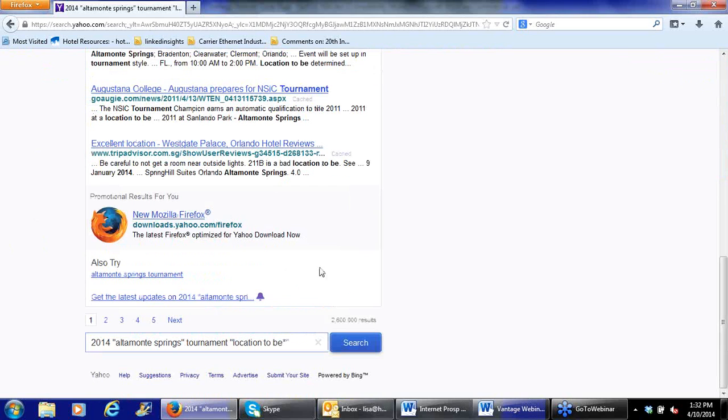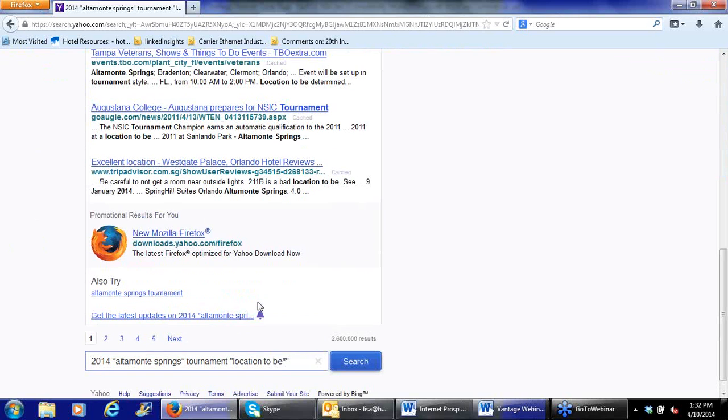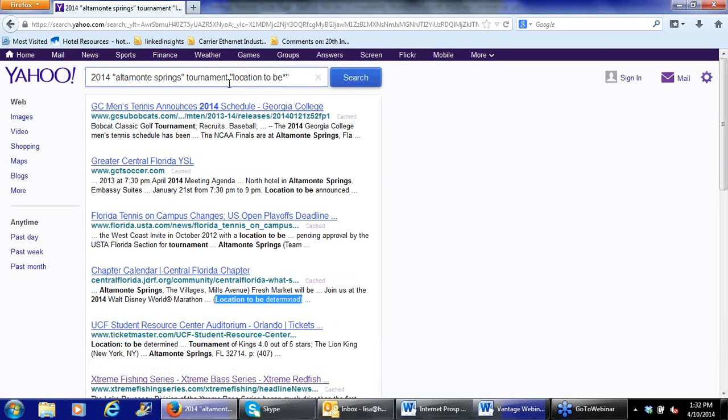Now continue to go through all the pages. Here's a little tidbit for you. For all the words that we have up here, you can have up to 12 words, and you can have up to 3 sets of quotes. It's just small letters. You're typing it like you're typing a sentence, so a space between each word.